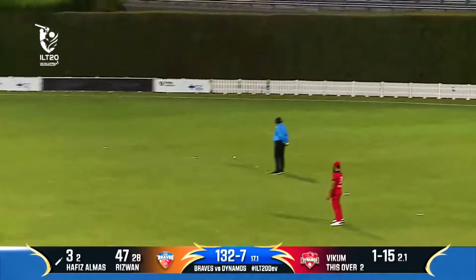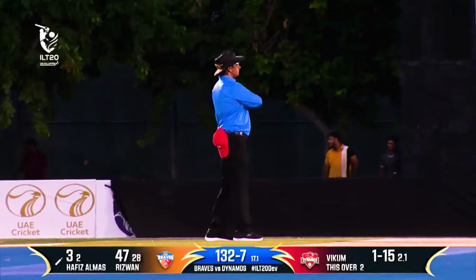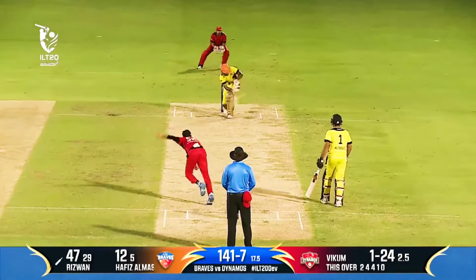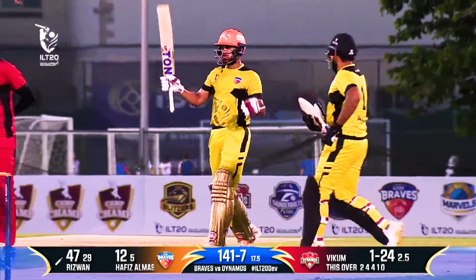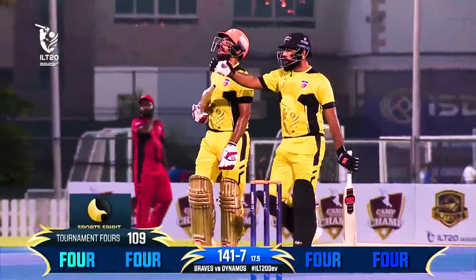A full toss on leg stump clipped. And that is going to run away for 4 as well. Back-to-back boundaries. This is a brilliant counter-attack coming in just at the right time. Rizwan CP on strike. Full toss, flicked over fine leg. And that is going to run away for 4 and get a 50 for CP Rizwan. A fabulous knock. Brilliant knock. What a knock. It was much required.